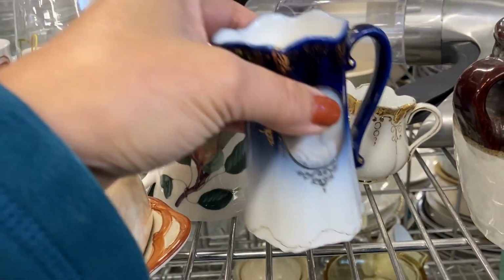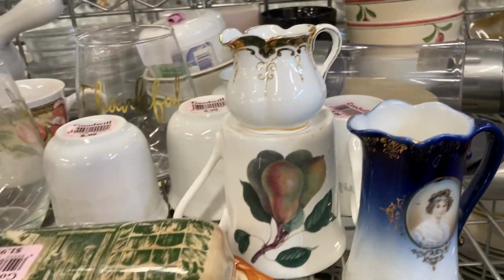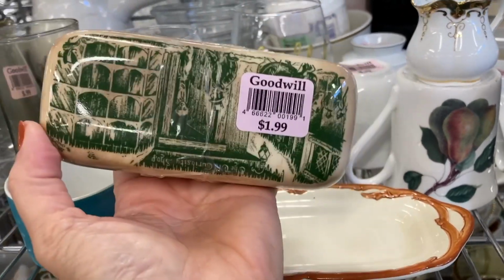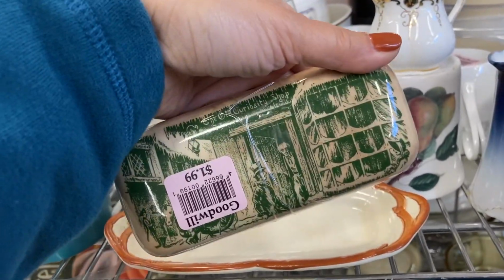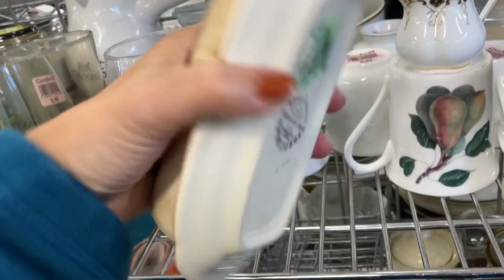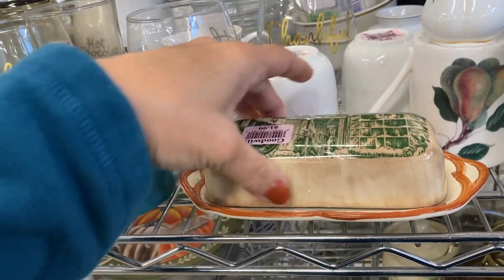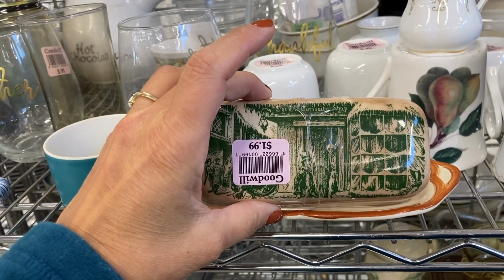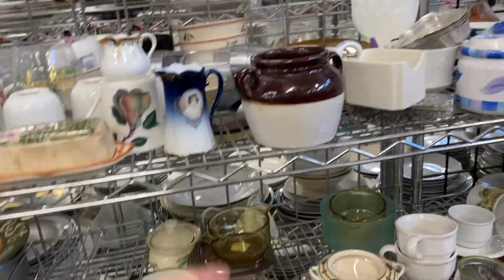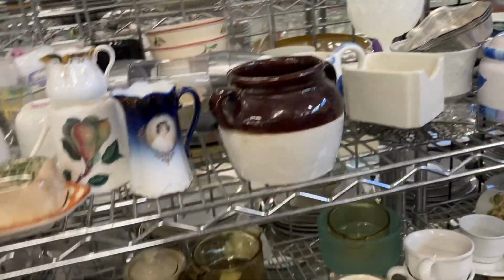Here is a creamer that could be antique. It's not my style, and I guess I'm in a hurry because I'm moving on to this butter dish. I really liked it. It was titled The Old Curiosities Shop, and it's by Franciscan. It's got a lot of crazing. It's definitely old. And for butter dishes, I like glass ones better. They don't absorb the oils as much, but I thought it was a cool piece.